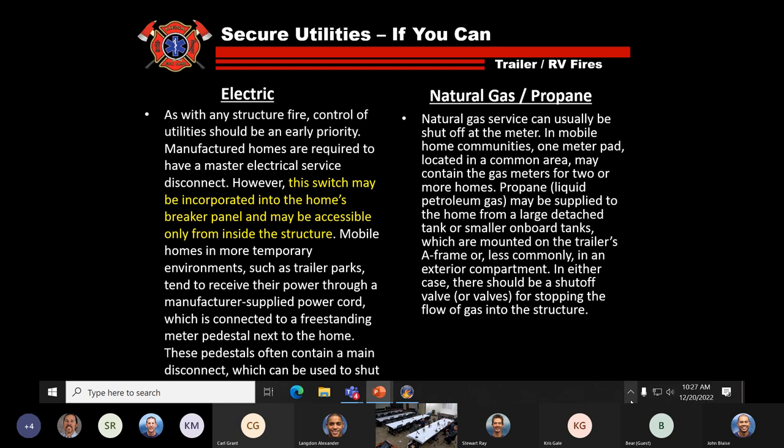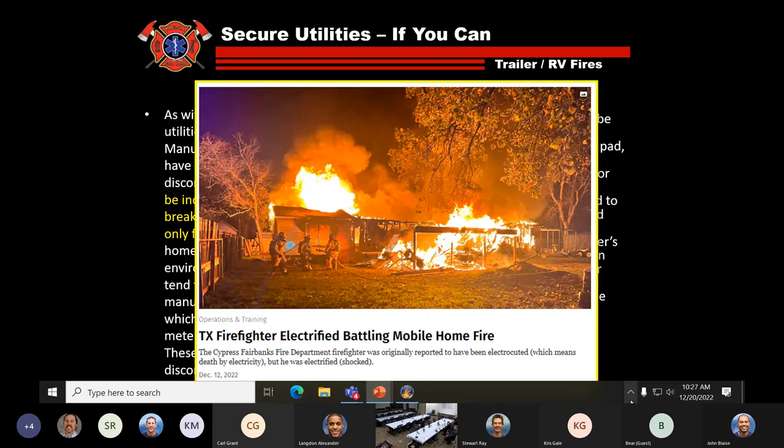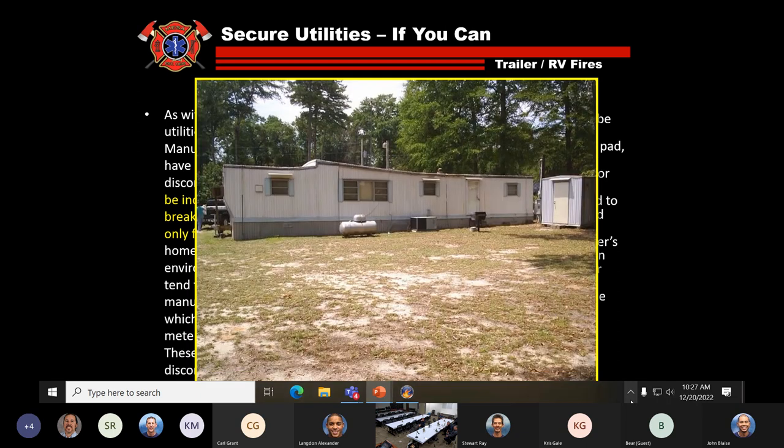But sometimes that's involved in fire, so that can create a problem for us as well. Natural gas, propane, a lot of these trailers are served by natural gas, and then certainly some of the RVs will probably have propane tanks. We need to look for those in that 360. So this is a situation where a firefighter got electrocuted in a mobile home fire here recently, two weeks ago?